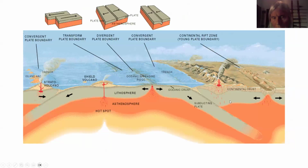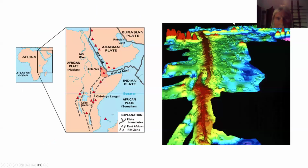Okay, remember I said these are coming from rifts, particularly carbonatites. Carbonatites come from rifting areas. They don't come from the mid-ocean spreading ridge. They don't come from shield volcanoes or stratovolcanoes. They don't come from island arcs and trenches and subduction zones like many of our other mineral deposits, which are definitely subduction zone oriented. These are rift oriented.